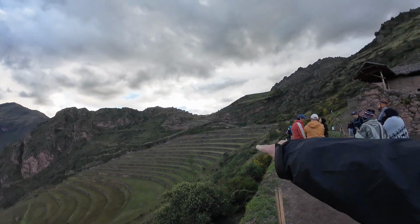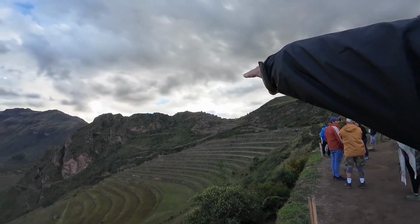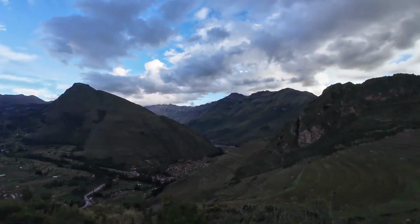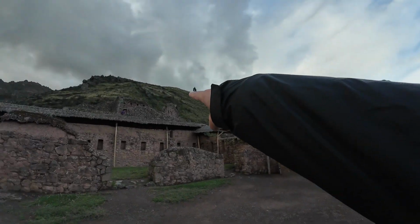You can see the different terrace levels. You can see way up there you got buildings. Oh, it's definitely getting a little chillier now, but this valley today has been so gorgeous. The whole valley is just beautiful. Oh, look, there's ruins up here you can go play on.